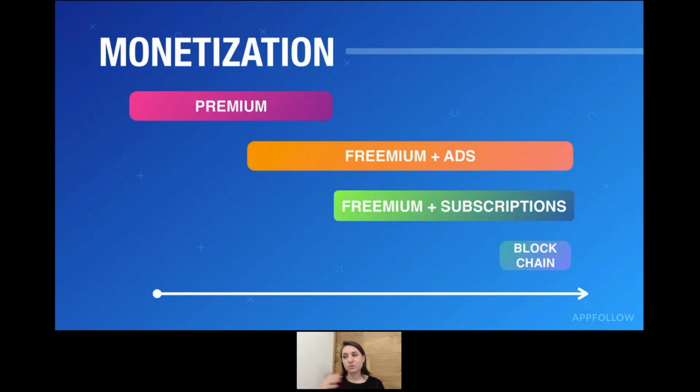Generally, with monetization, especially on mobile, it's a hot time now, because the trends come and go. Previously, premium was a big thing, and now it's almost done. Freemium and ads are still a huge trend and a very common monetization scheme. Subscription was introduced a couple of years ago.